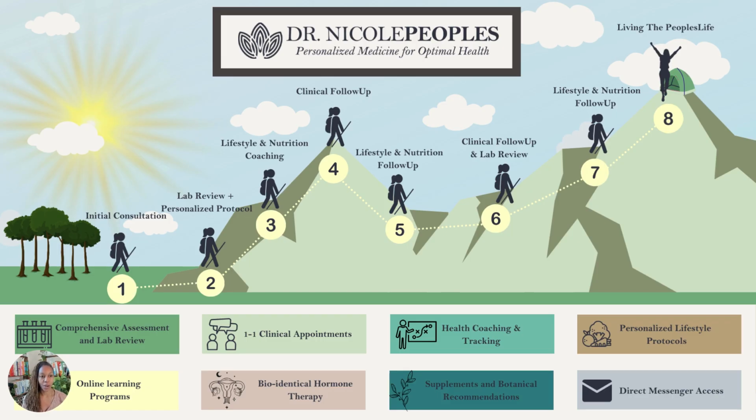So, how do we do this in this practice? So, the journey in the very beginning, steps 1 through 3, are our foundational assessments. So essentially, what I do is I collect information about your history. We get comprehensive labs or basic labs. And given that information, we're able to develop a protocol. And that protocol will include things around nutrition, fitness, all of the People's Life prescriptions. And then I pair you with a health coach so that you can have support as you go through whatever protocol we develop. And I'll explain more on this later.